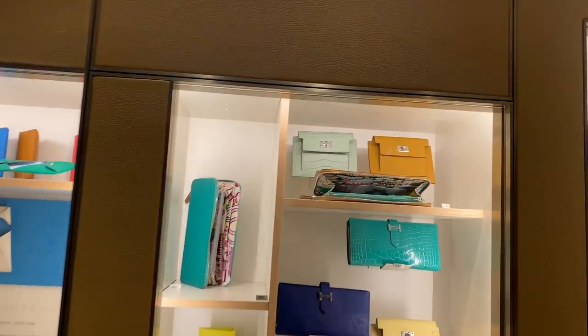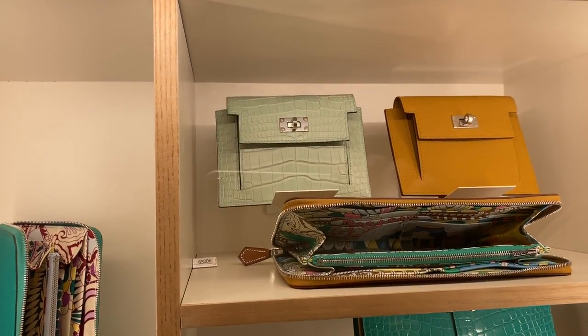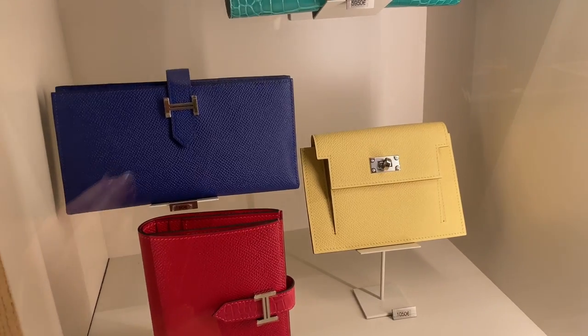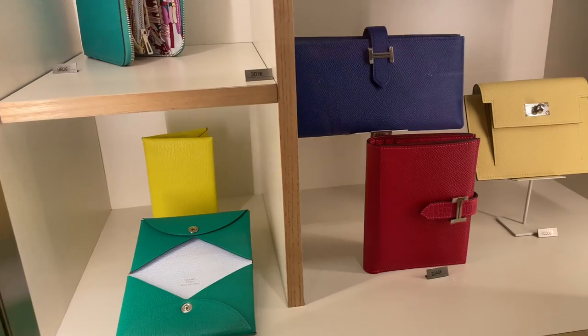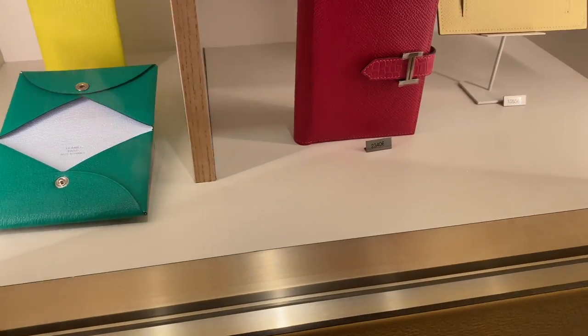And then over here, they have so many of these little Kelly pocket compacts. This one in this green, I don't know the color of this. And then this I think is sesame. And then I'm pretty sure this is that pale yellow, jaune poisson, I think. It's very pretty compared to this bright one, which might be lime, and then bamboo with blue pale on the interior. I don't know for sure though.